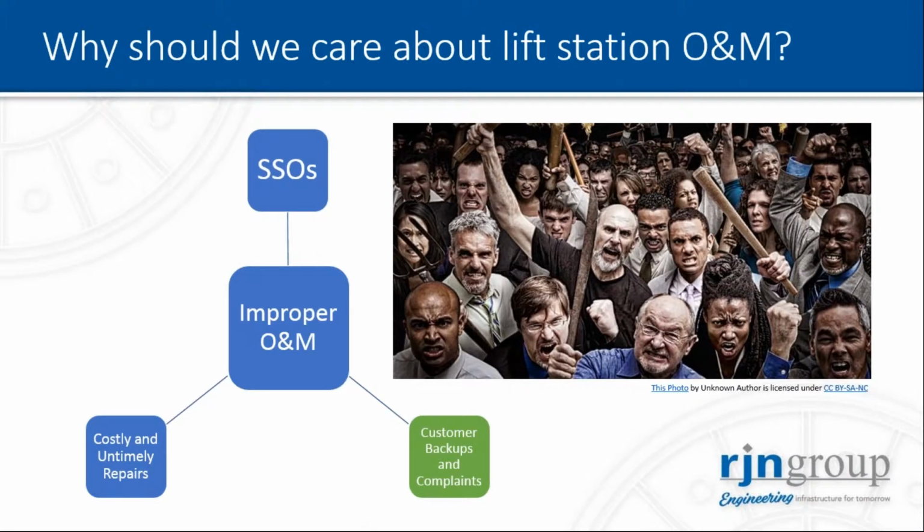Similarly, no one wants to experience sewage backups in their houses. If a lift station fails, especially from preventable conditions, people will get mad. On the same token, if we operate and maintain our lift stations poorly, there's a good chance that there's going to be some nuisance odors, and this makes people really upset too. So we want to make sure that we are good neighbors and take care of our stations properly.